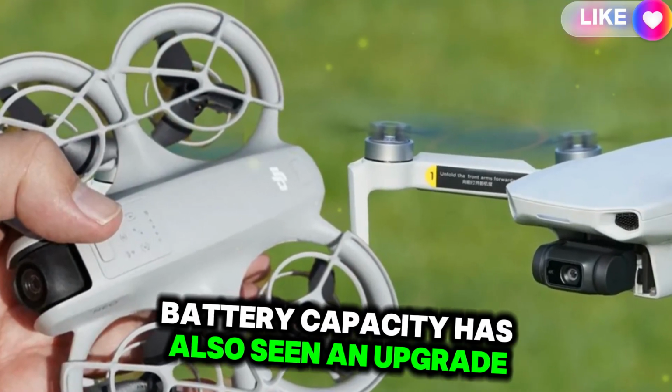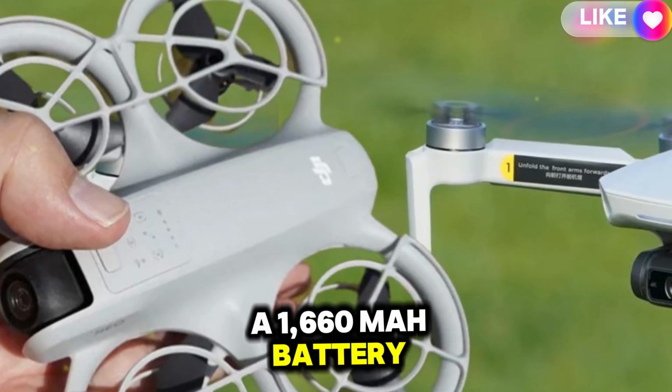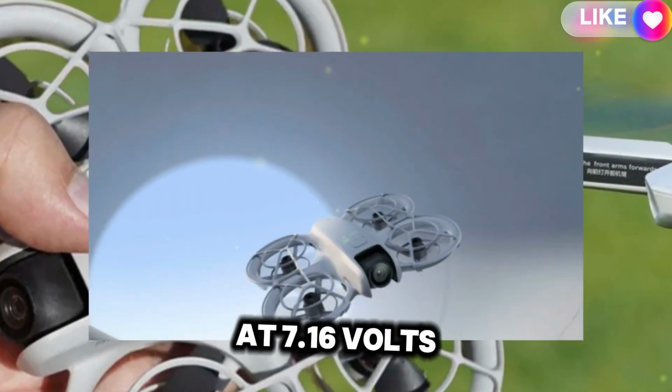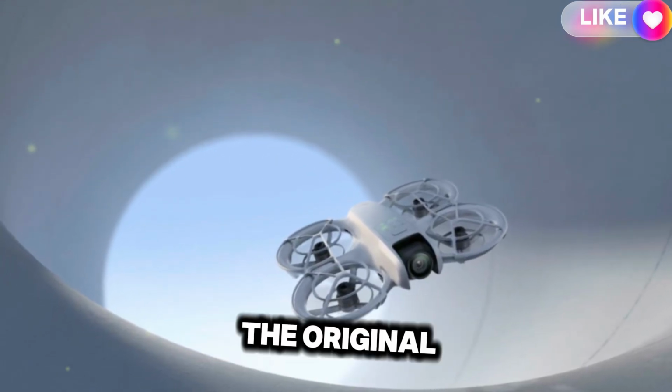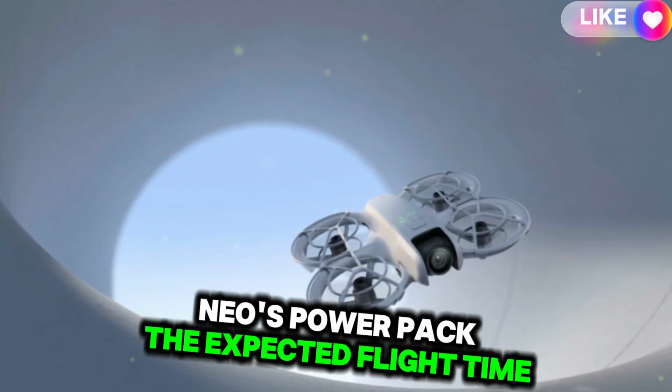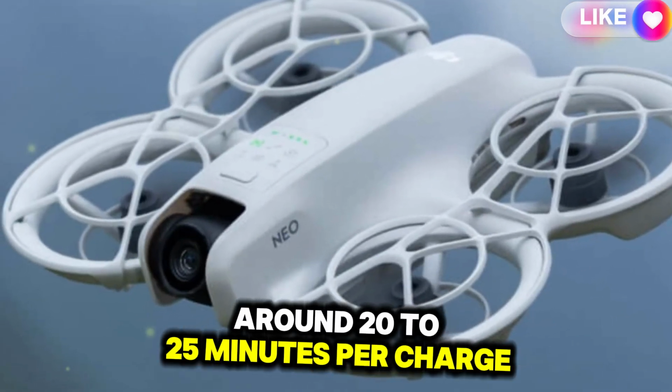Improved flight time and battery capacity has also seen an upgrade. The Neo2 is listed with a 1660 mAh battery at 7.16 volts, which is about 10.7% larger than the original Neo's power pack. The expected flight time? Around 20 to 25 minutes per charge.